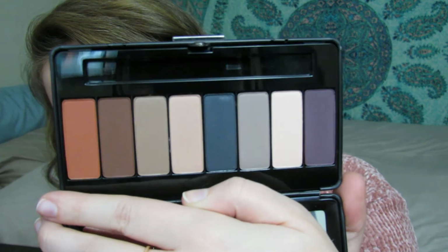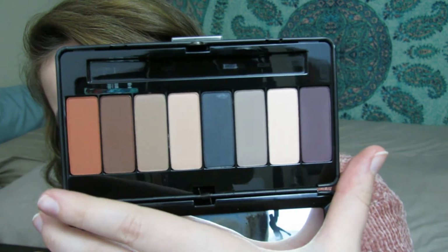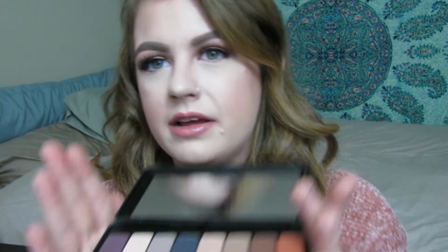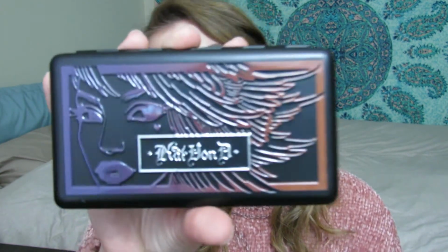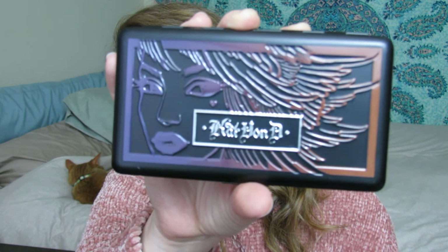You get a lot of neutrals, but you get a fun blue, orange, and purple shade. They are very pretty. You know what this palette reminds me a lot of? The Naked Basics palette, because there's a lot of cool tones, but there's the warm tone. I was so excited to find this because I've never even heard of it. I don't think I've ever heard about the Kat Von D Ladybird palette. Just so beautiful.